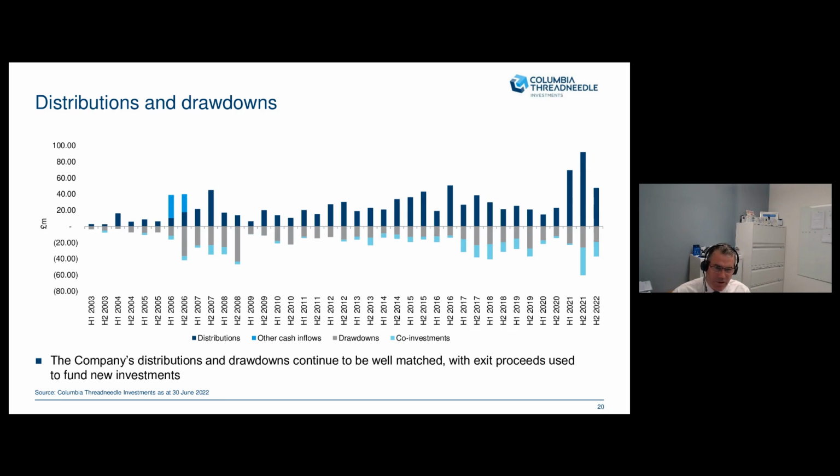So actually, the thing that you're talking about in 2021, 2022, those are co-investments being made.